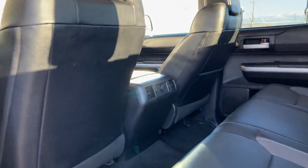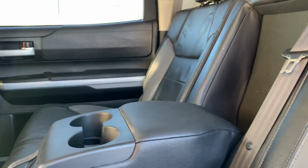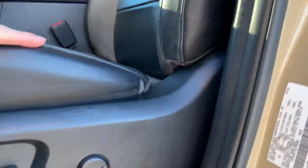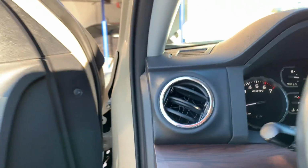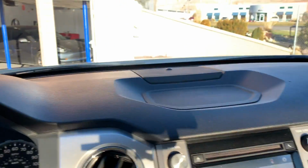Go ahead and take you for a tour of the interior. It does have a limited interior. This folds down into an armrest and cup holder. You have additional power supply back here. You also have a sunroof in this model. There we go right there.